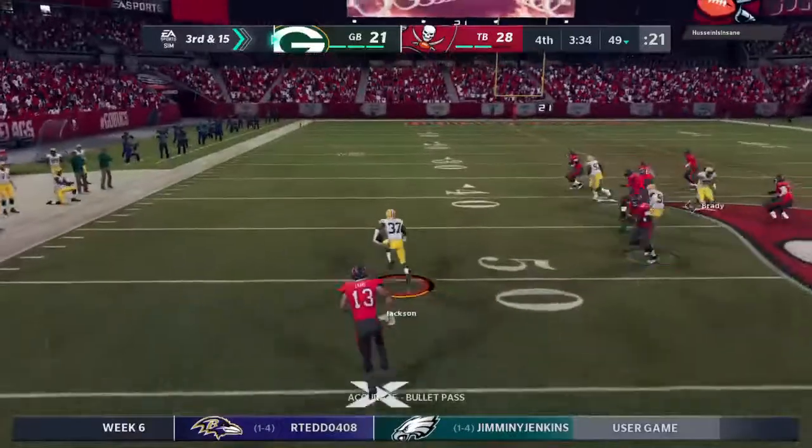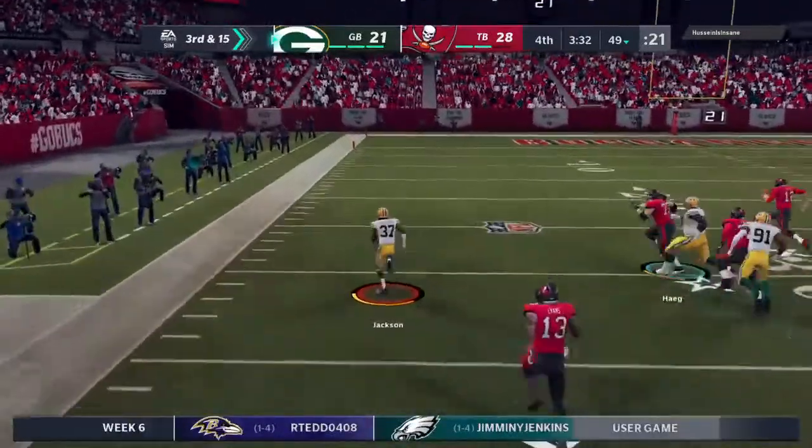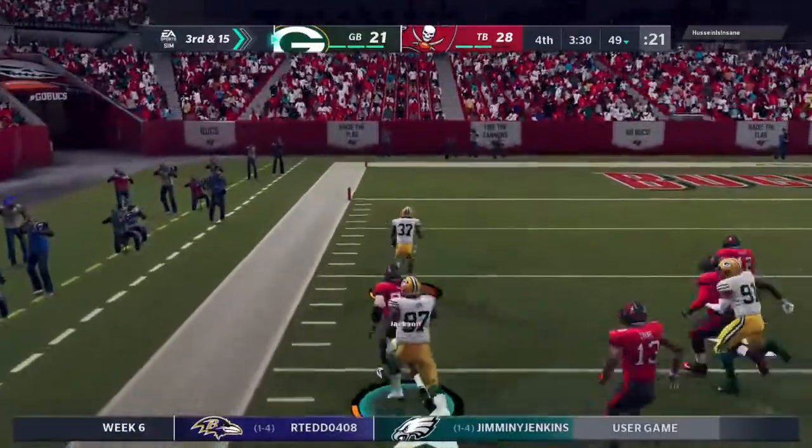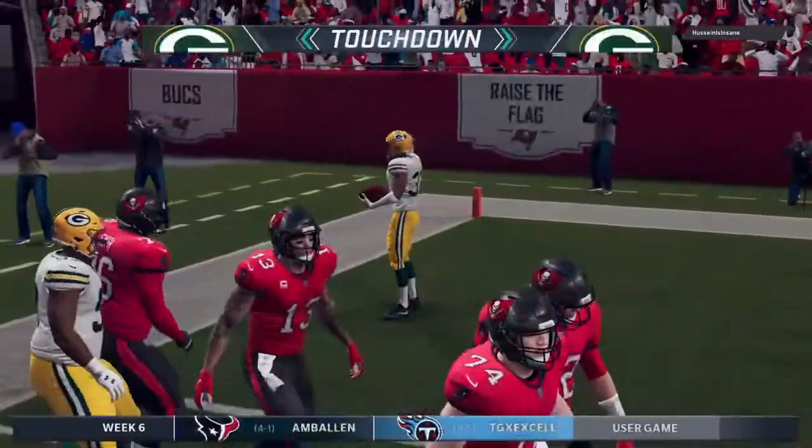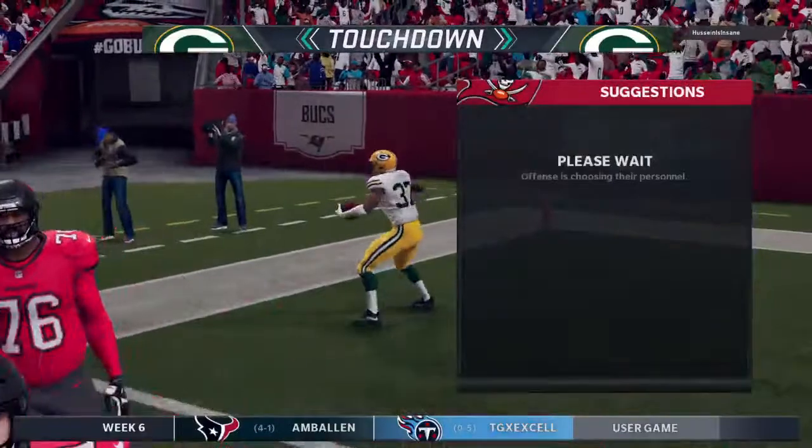And look at this. They get the turnover they needed. It's intercepted. Picked off by Josh Jackson. And into the end zone. It's a pick six and a Packer touchdown.